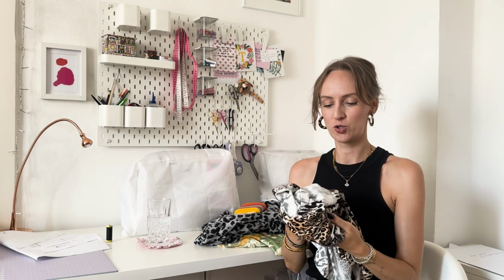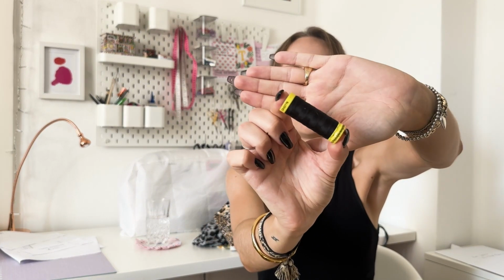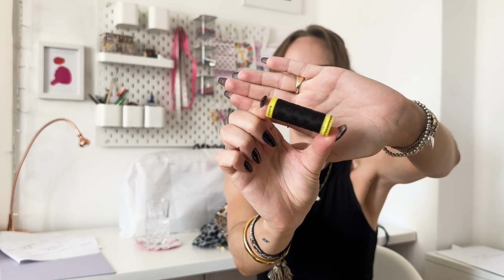And because I bought two more or less black stretch fabrics, I also bought the Maraflex black thread to go with my fabrics. And that's all. And I think these two garments will also be my plans for next week. The nail t-shirt for sure.